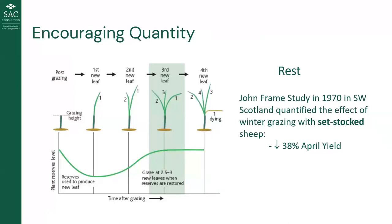And that brings me on to how to encourage quantity, to keep that grass in front of those animals, so that we're not forced to graze them too low because we're running short of grass altogether. There are loads of things within our control in order to achieve this. Of course, there are some aspects out of our control, like weather, but there are things we can do to promote grass production. And firstly, I would say that rest is important to keep grass growing.